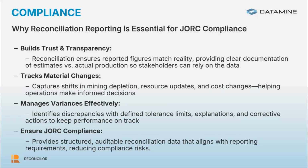Variance is inevitable. If I don't see a variance between two numbers, I do wonder what's happening. I expect different measures to be providing different numbers. So variance is inevitable, but how we handle it matters. Reconciling production to defined tolerance limits or control limits allows us to highlight discrepancies early, understand their causes, and take corrective actions before they become costly issues.